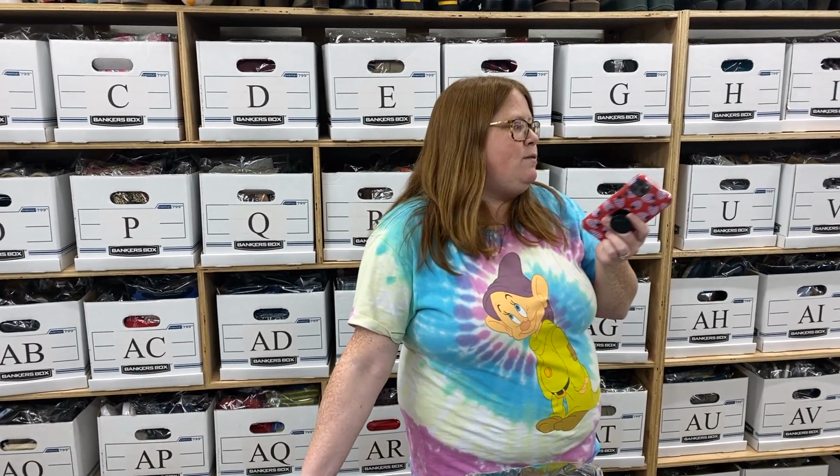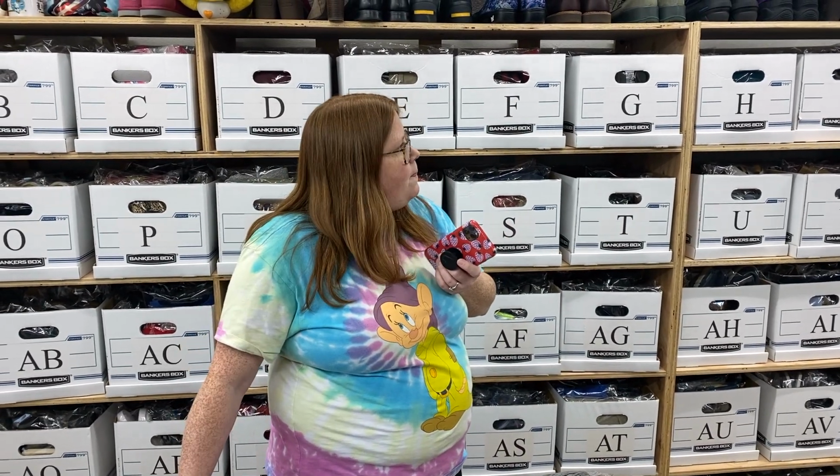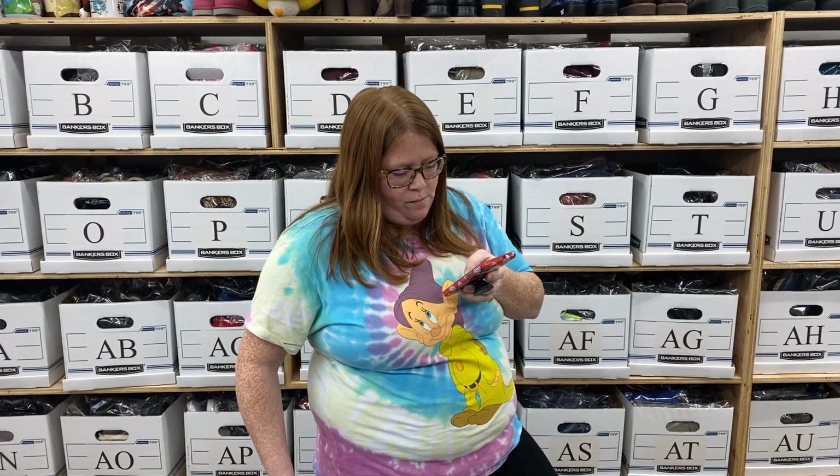Obviously, bins are bigger, right? It would have wasted more space. Since we only have a little bit of space, it's all about capitalizing on the vertical space that you have. If you're using banker boxes, you understand the limited amount of space in them, and you don't want to have them stacked on top of each other and all that. So, just utilizing that space there.